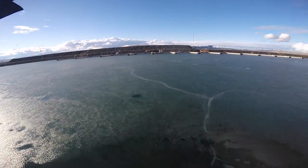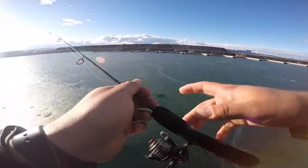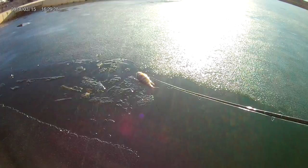There he is, another fish. Another, dude, he was over there when, oh no, we lost him. We're gonna have to. All right, let's go. We can see those perch down there. The water's just so clear. There's about 25 perch down there.